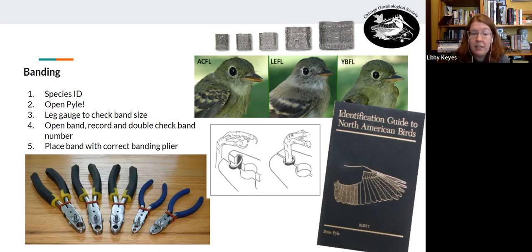And we use special banding pliers as well to open and close the band. So they have pins to open the bands evenly and special notches that correspond with the band sizes. And that ensures that the band stays circular and it closes completely and doesn't overlap on itself on the bird's leg. Next slide.